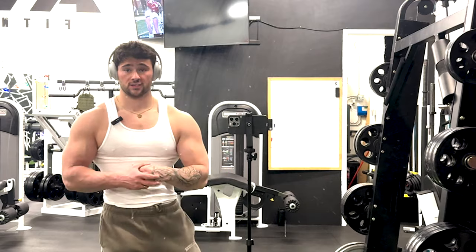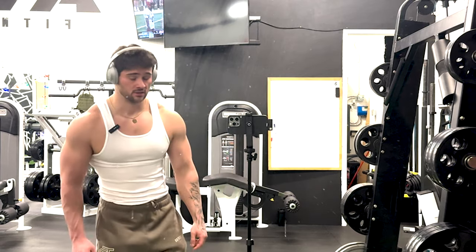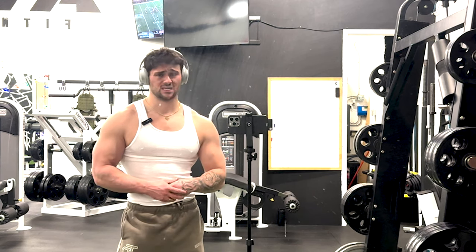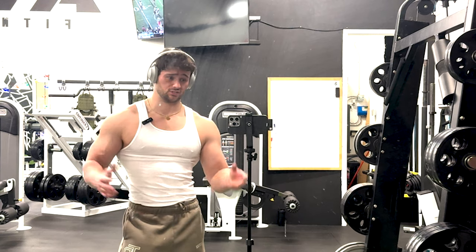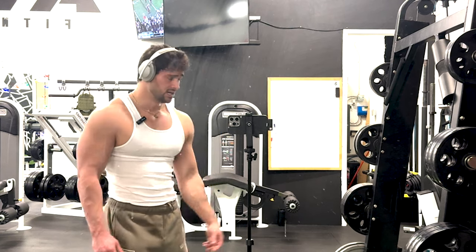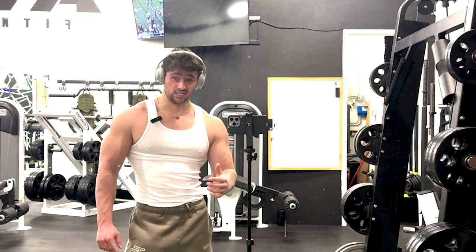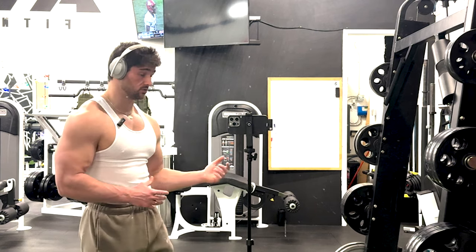All right, guys, so the next movement we're going to do is the Smith machine right here. I'm going to be doing Smith machine rows. Now the thing is, a lot of people don't like the Smith machine, they like to stay away from it. You guys saw a couple videos ago, if you were watching, I actually did bench in the Smith machine. I really like the Smith machine, and I feel like it helps me drop my ego. So with that said, I'm going to do the Smith machine.